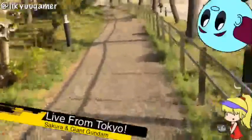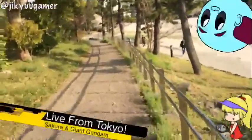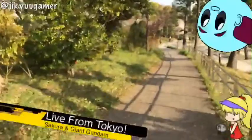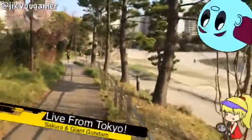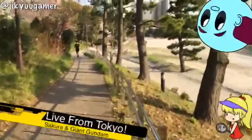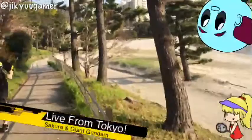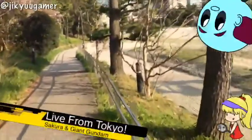Lol. Is that lol at me getting attacked by the offspring of a tree? Or a lol at the possibility of coming all this way for a giant Gundam? I mean, we've had that text on the screen the whole trip. Sakura and Giant Gundam. We've had Sakura.